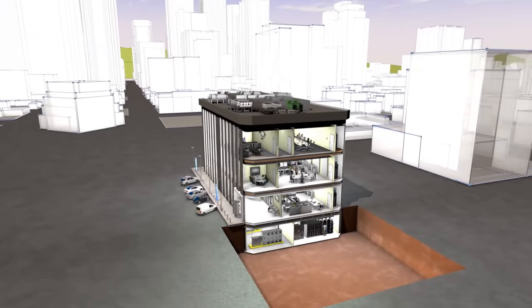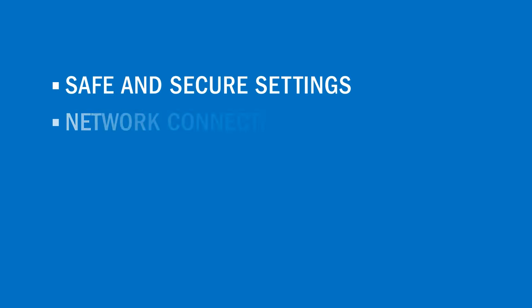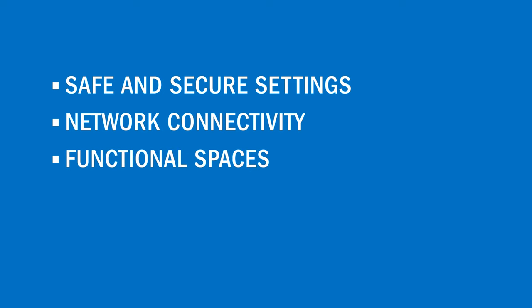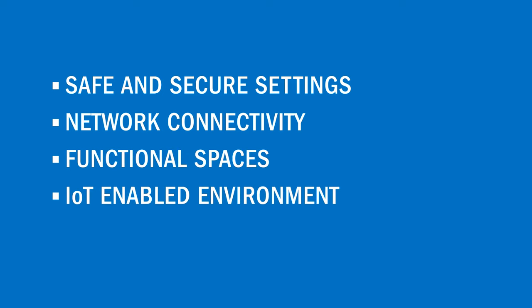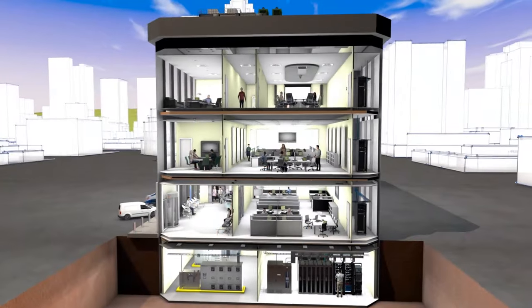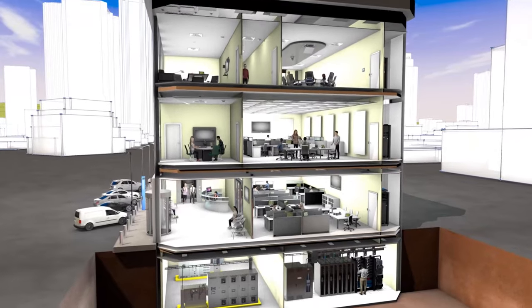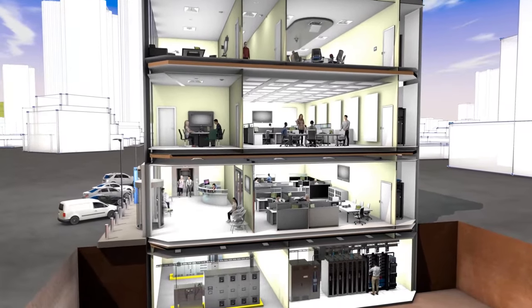Building owners and operators are specifically tasked with the challenge of providing safe and secure settings, network connectivity, functional spaces, and an IoT-enabled environment to achieve improved business productivity. This video provides insight into these environments and addresses foundational elements required to migrate to a smart building platform.